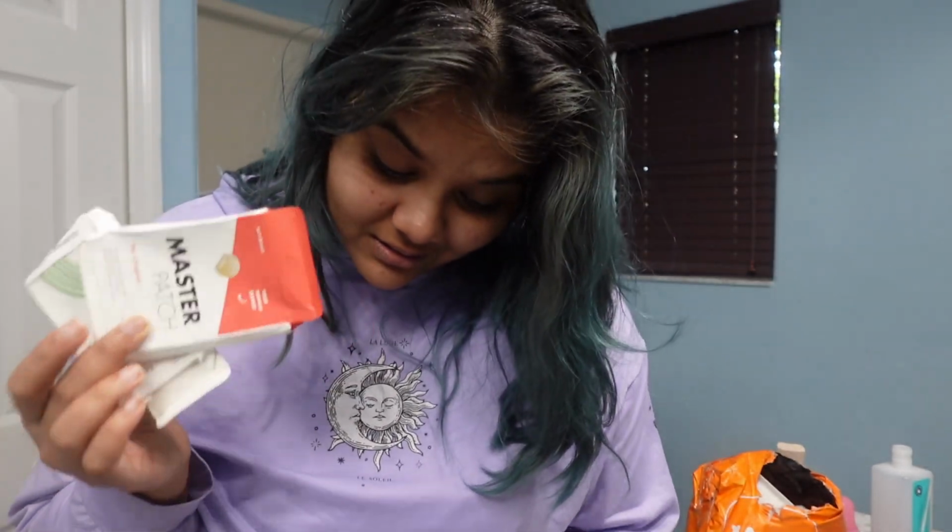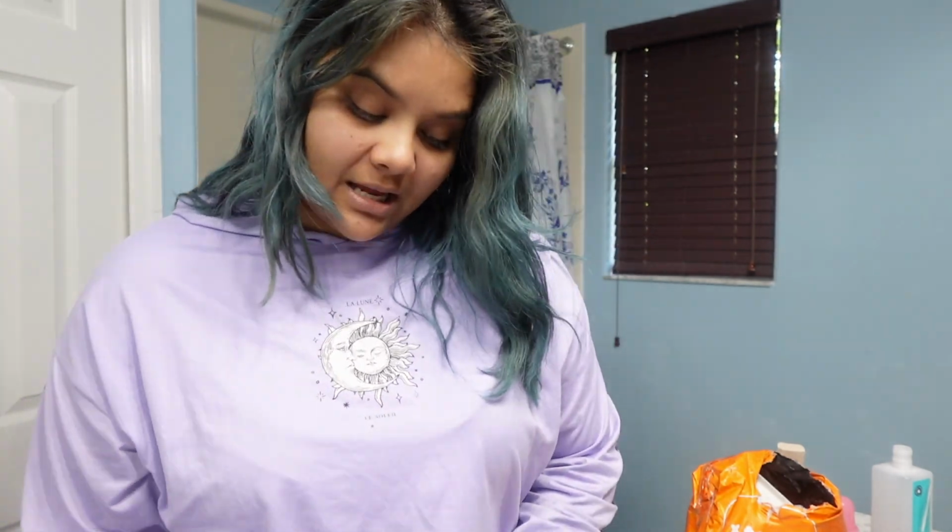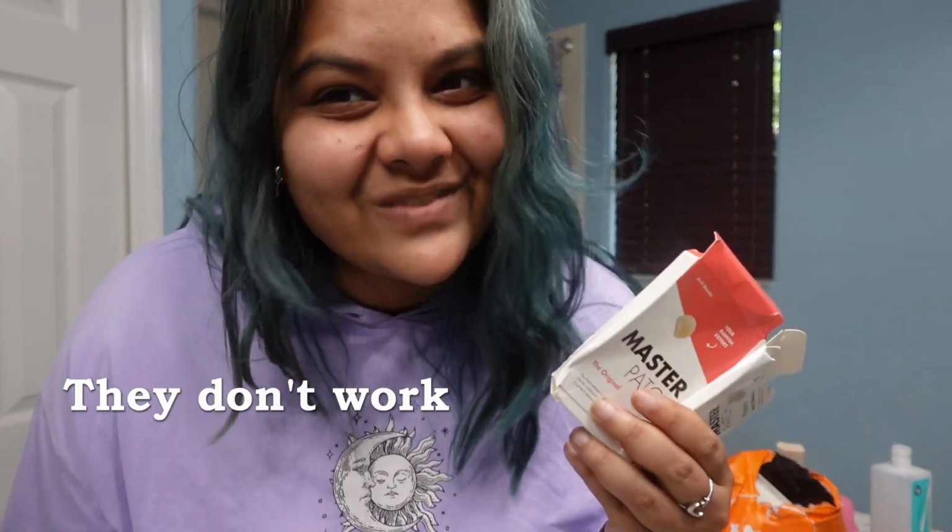They look the same. But if you do notice, the packaging is a lot smaller. I actually put these on yesterday and they feel like tape. Not only that, they work more like a pore strip. Now, I didn't do it overnight, so I might do it again and do another short, but for now, these, not really a win. But we have a full routine to go through.